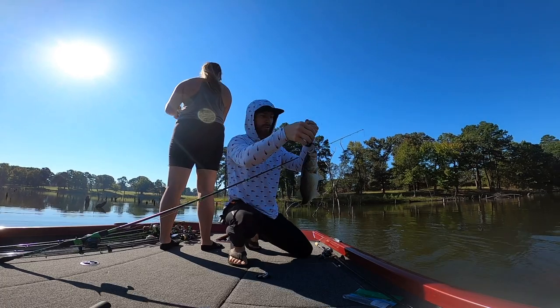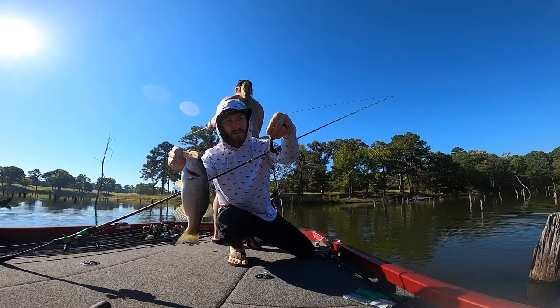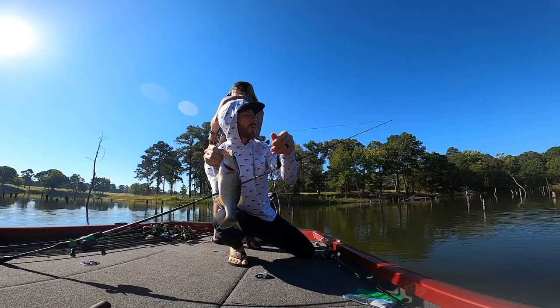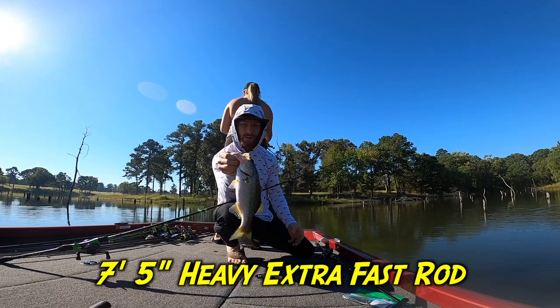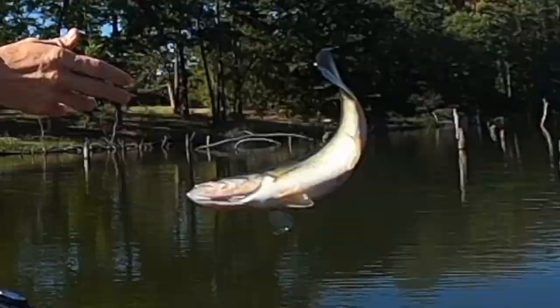First one off the bottom on the meat punch in the trees. Half ounce Guggen Squad tungsten. We're doing the flip and hook. Two weight pegs, straight braid on this setup right here. It's a 7.5, heavy extra fast. First bass in the morning.